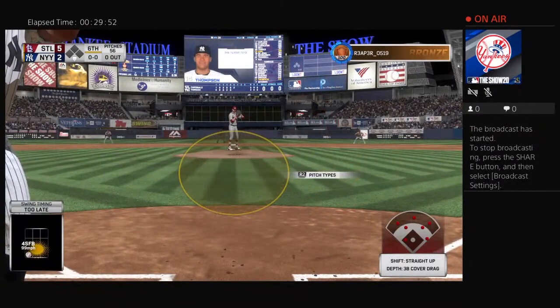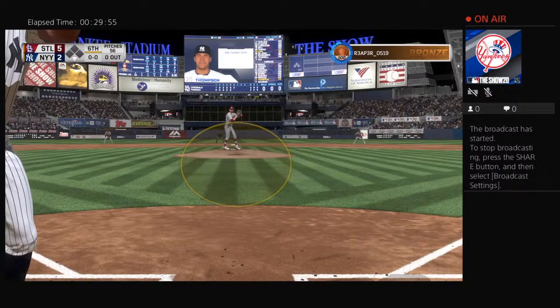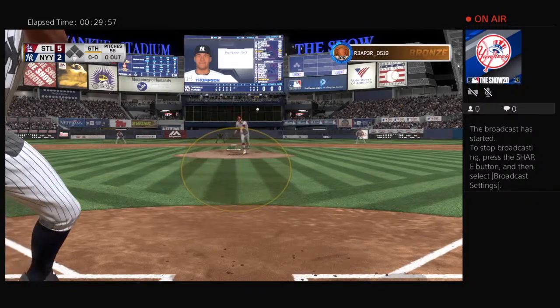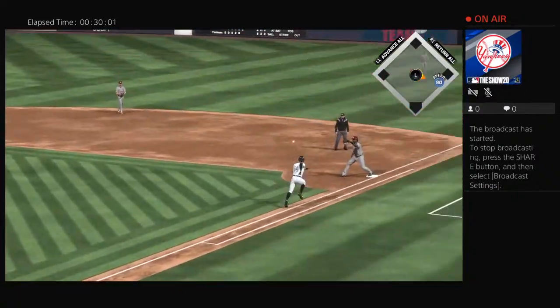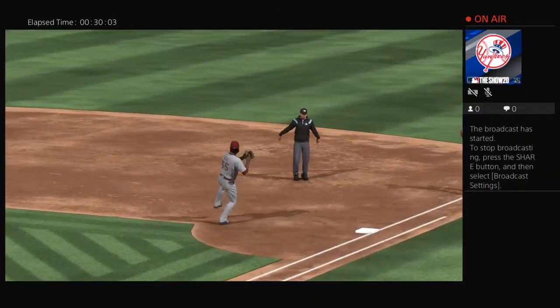Digging in for his second at-bat, Bubba Thompson. He'll have the opportunity to kick things off as we begin the home 6th. Hit weakly back to the mound. Throws in time, and that's out number 1.